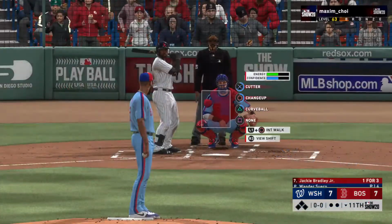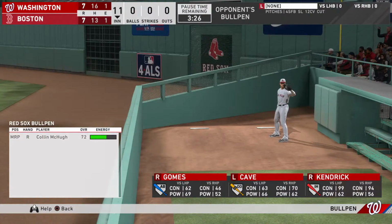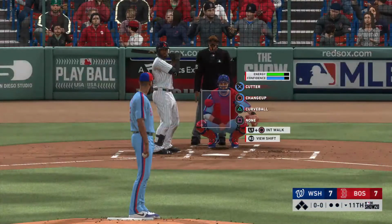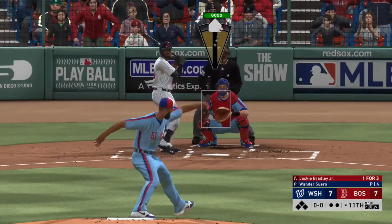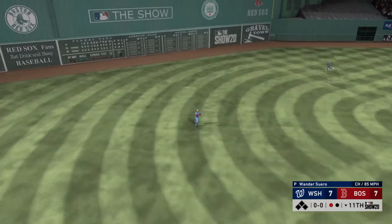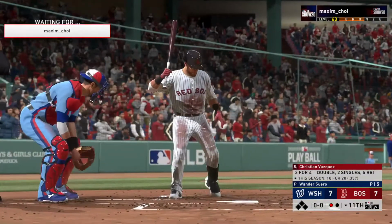Set now for the bottom of the 11th. Digging in is the outfielder, Jackie Bradley Jr. First pitch of the at-bat on its way. Line toward the alley in left center. Soto comes on and makes the catch in shallow left for out number 1.